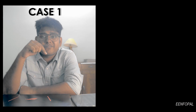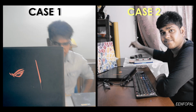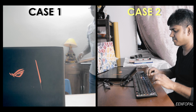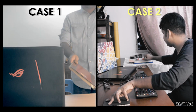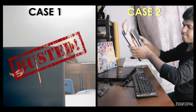So let's simplify things. Case 1. Suppose your work area has a table and a separate storage area for your files, and to access the storage area, you have to physically move. Case 2. Suppose your work area has a work table and another adjacent table where you keep your files. So in case 1, no matter how fast you try to move, there is a limitation. Whereas in case 2, you can just pick a file from your adjacent table. In case 1, there is always a chance of facing an accident and you stop working. But in case 2, that chance is less unless you break the table.